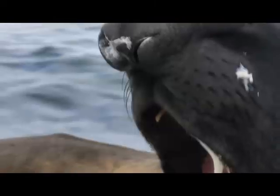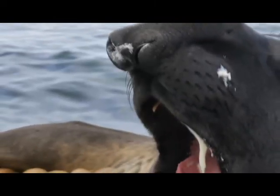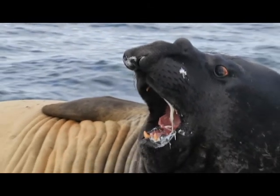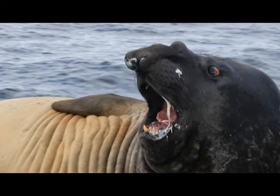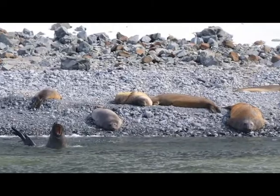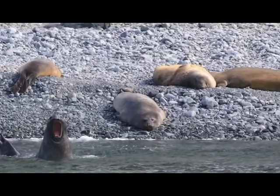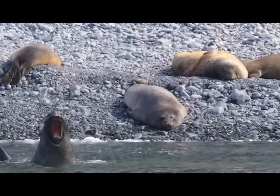And when they do it, they can't be in the water because they have to send blood to the surface in order to regrow that skin and hair. And if they do it in the water, they lose a lot of heat that way, so it's very energetically costly. So they haul out like this on the beach, and they lay here, and they just slowly slough off that first layer of skin and fur.